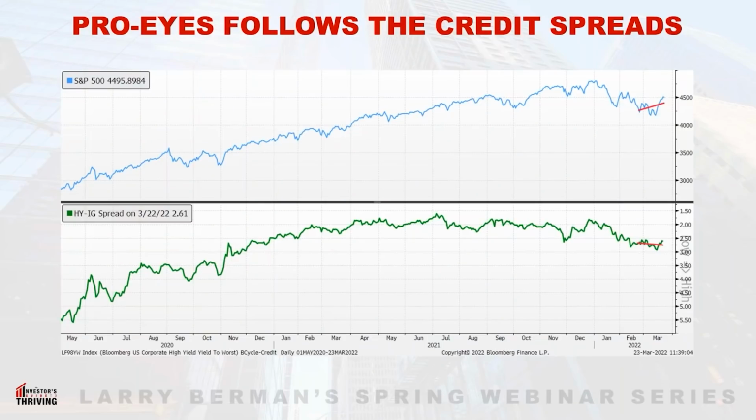So let's look at the credit side of things. How I look at credit is: what are the good companies basket? Single A type corporate, triple B type corporate, good, high quality corporate investment grade, relative to the junkier companies that have bad balance sheets. And what's the relationship between high yield and what's happening in the stock market on a trending basis over the last month? That's what this little red line is here.